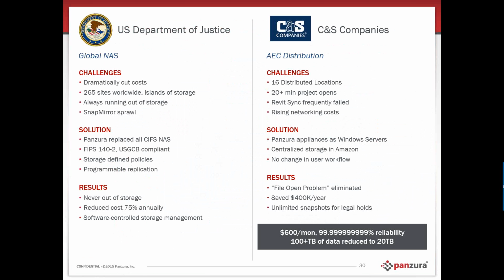What we see is about 90% of your data is not being accessed or modified once we hit that 60-day mark. For them, the result is they never run out of storage because their storage is expandable in the back end. And they reduce their cost by 75%. Again, it's a huge customer example, but we see savings almost everywhere we go, or definitely make things improved.